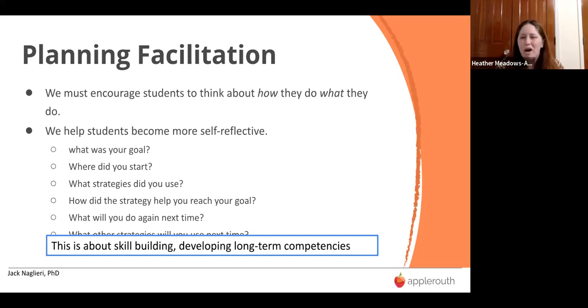So asking them and walking them through that thought process and seeing the places where they may have diverged, right? Or where there's opportunities to do it better, to do it more effectively. That's skill building, right? You're developing long-term competencies by letting them work through that thought process that they went through and see, okay, what doesn't really make sense here? Even though I did this process, it doesn't make sense if we sit down and really think about it.